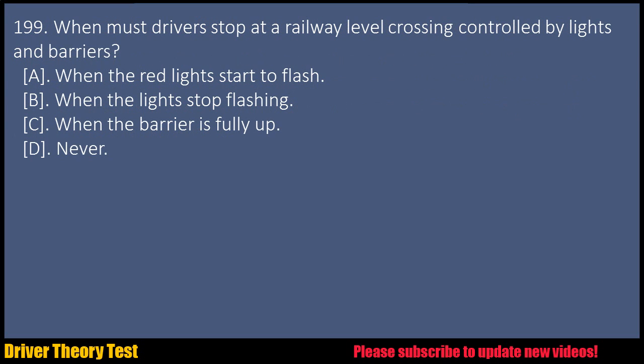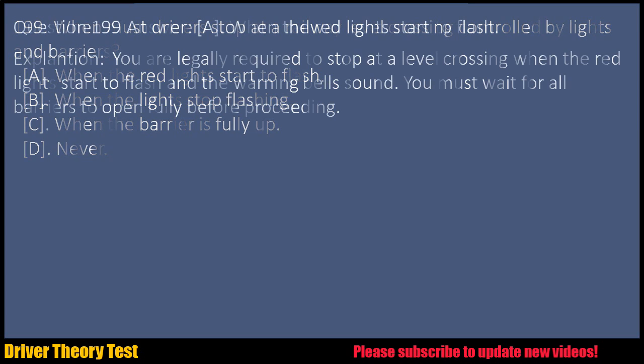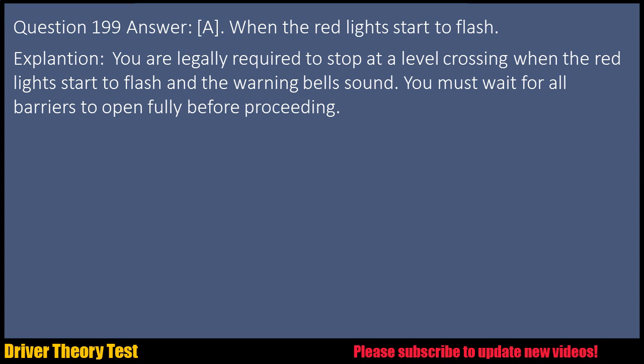Question 199. When must drivers stop at a railway level crossing controlled by lights and barriers? A. When the red lights start to flash. B. When the lights stop flashing. C. When the barrier is fully up. D. Never. Question 199 Answer: A. When the red lights start to flash.